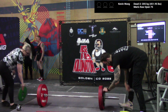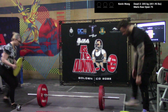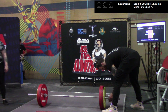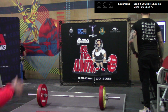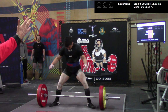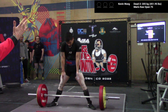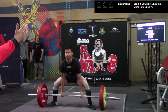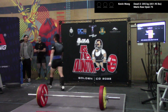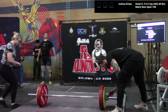Kevin is attempting 205. So 451 pounds, and this will match his personal best. Kevin was a long-distance runner before moving to powerlifting. Kevin is sumo and wants to shout out to his coach, Benju. Yep, looks good. I think he probably got that. Lift is good for Kevin. Good job, Kevin.